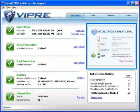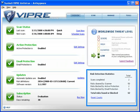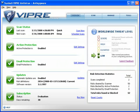This dedicated area in VIPRE allows our researchers to give you immediate information on any major security issues on the internet. On the lower right is a statistics section showing you how many times you've scanned with VIPRE and how many risks have been found and removed. VIPRE is designed to be as self-explanatory and straightforward as possible, with sections for scanning, management, and tools.